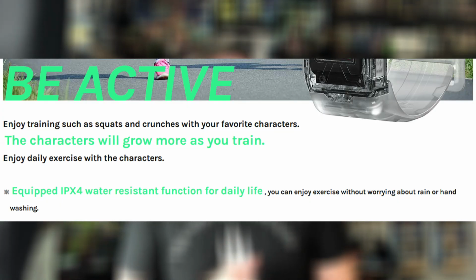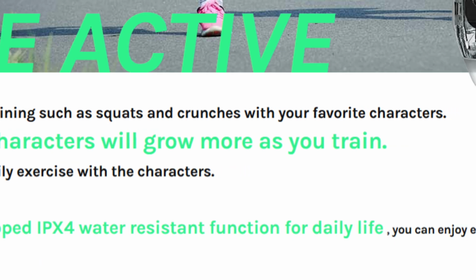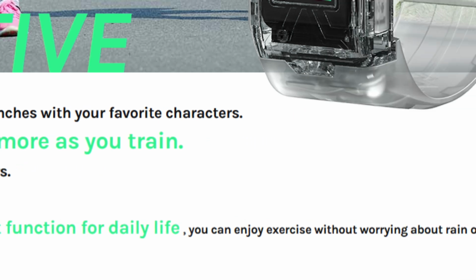So you still can't take this swimming with you, you can't submerge this in water, but it will survive hand washing and getting caught out in the rain and just accidental sprays and splashes, which is amazing. Something that we should have had from the beginning, but it's nice to know they've finally started listening to us and taking this feedback on board and implementing it into this brand spanking new device. So yeah, splash proof, huge improvement.